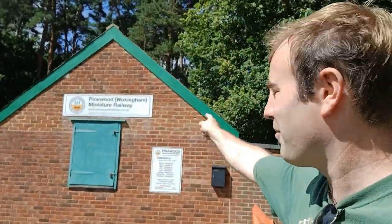So here we are, look, it's Pinewood Miniature Railway. I've never been to this railway before, so it's one I'm quite excited about. I can hear the sound of steam locomotives and whistles being steamed up, so I think we're going to have quite an interesting afternoon when we see what they've got running here.